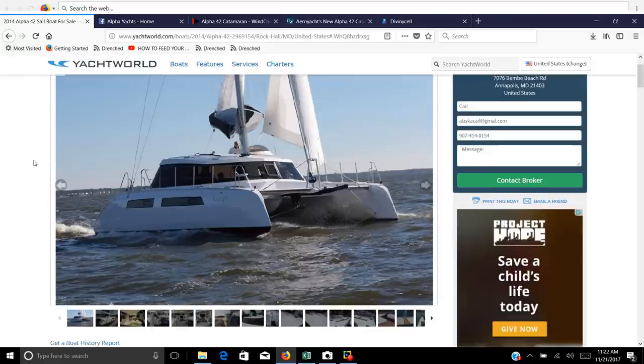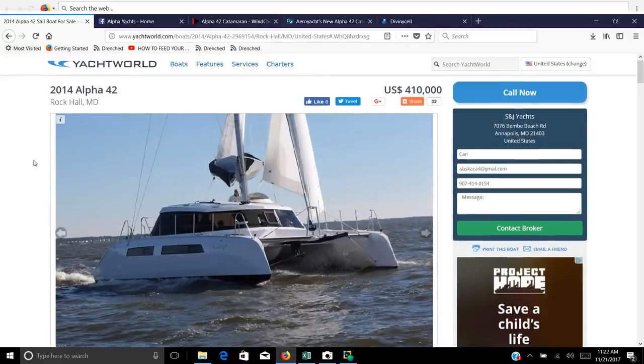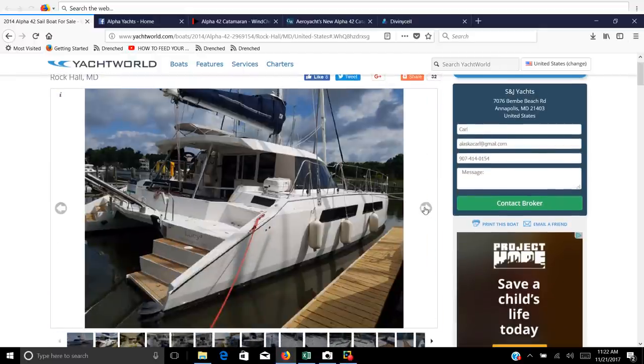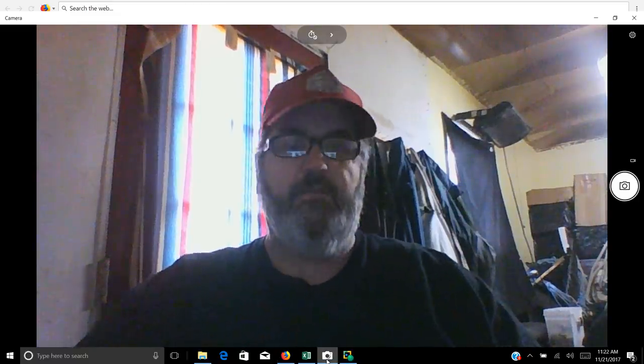Overall, I think this boat is a nice little catamaran, Alpha 42. The fact that this company is no longer in business would be a concern for buying such a new boat. They've only had a couple models out, which is also a concern. So I would have some concerns with that. But at $410,000, there's a certain number of things on this boat I really like. I like the idea that I can walk completely from side to side across the back of the boat. Looks like some nice sugar scoops, although not very large at the bottom, not a big area down here. But still, not a bad boat for the money.